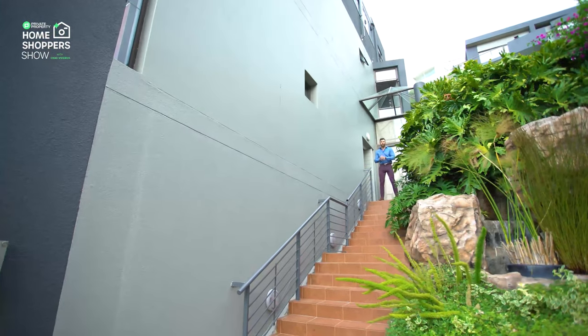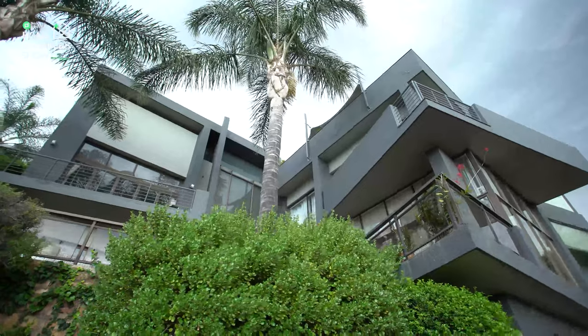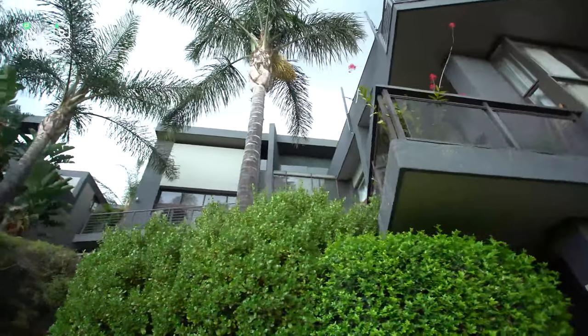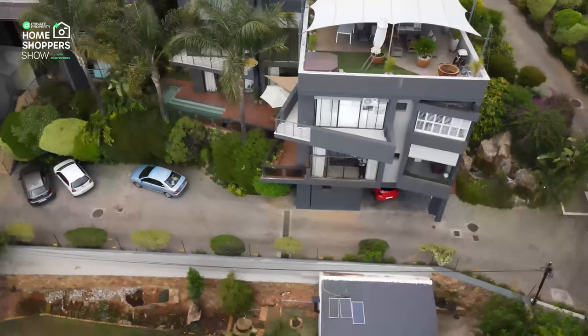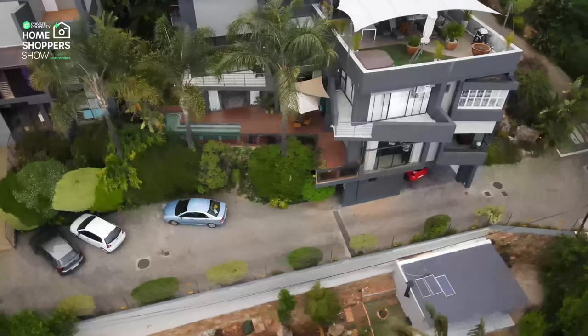This is a 3,250,000 rand home, 3 bedrooms, 2.5 bathrooms. So come with me up these stairs, past this beautiful fountain, as I show off all of the characters and quirks this house offers. My name is Chad Viveiros.